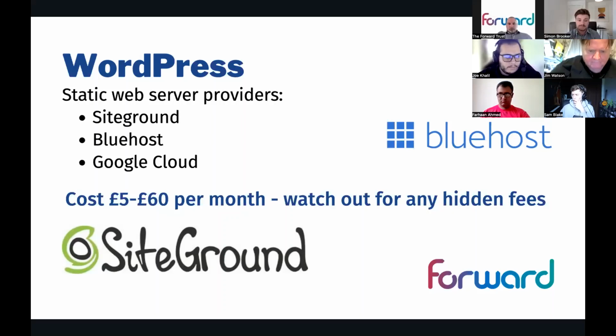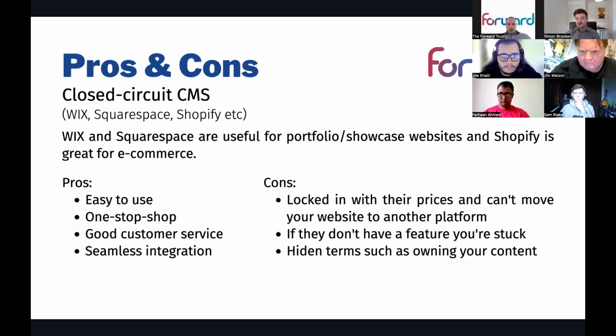So the pros and cons of closed circuit platforms, the ones that we've mentioned previously. They're really easy to use, a one-stop shop. You just sign up, log in, and everything's built in there. All the programs and features work together quite easily. The cons are that once you grow your website, the prices start to increase quite quickly, or if you want additional features like selling online.